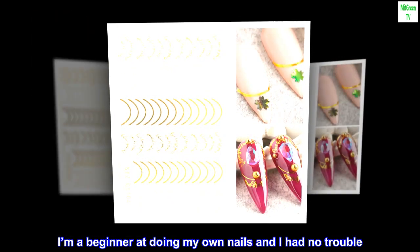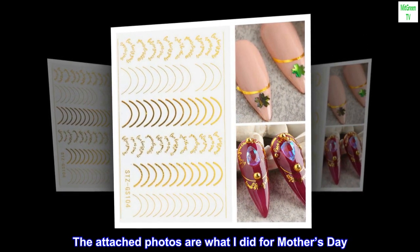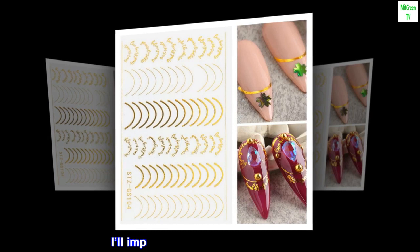I'm a beginner at doing my own nails and I had no trouble. The attached photos are what I did for Mother's Day. I'll improve with time and experience.